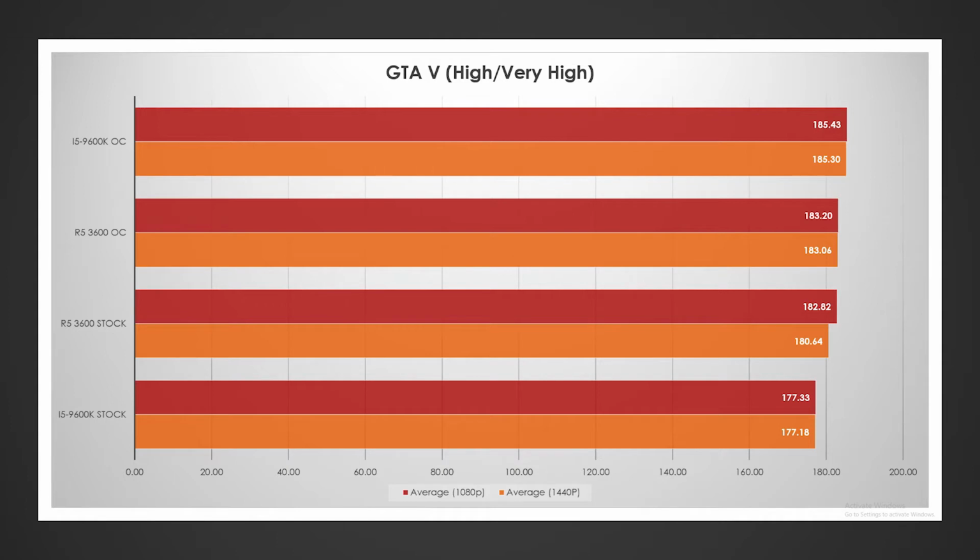Obviously, Intel got to win overclocked to 4.6, but the fact that the stock Ryzen chip outperformed the Intel chip, and for some reason, a little bit of stuttering on both chips, a little more on the Intel chip at stock, but I noticed a little bit of stuttering. But yeah, definitely really interesting, the fact that at stock, AMD actually won, and overclocked, they obviously lost by a very small margin, but GTA 5 normally favors Intel.